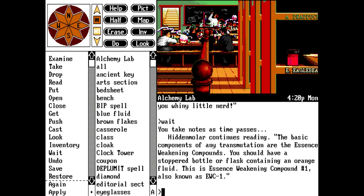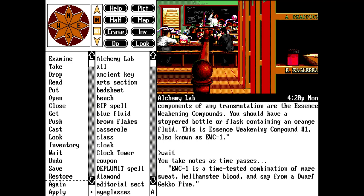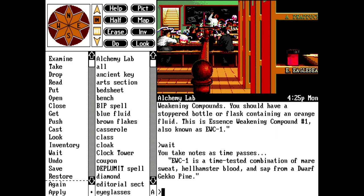The professor continues reading. The basic components of any transmutation are the essence weakening compounds. You'd have a stopper, bottle, or flask containing an orange fluid. This is essence weakening compound number 1, also known as EWC-1. EWC-1 is a time-tested combination of mare sweat, hamster blood, and sap from a dwarf gecko pine. Alrighty.